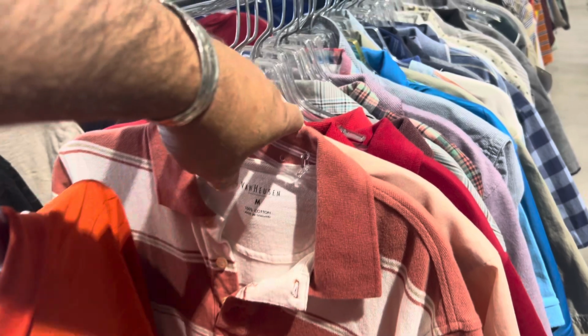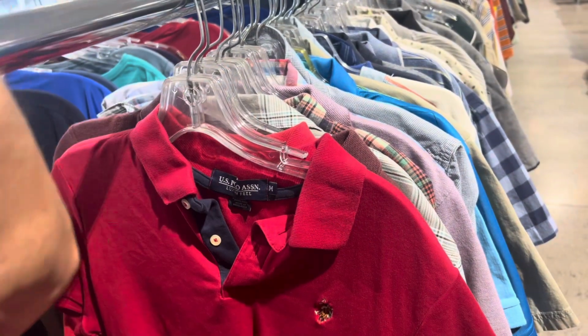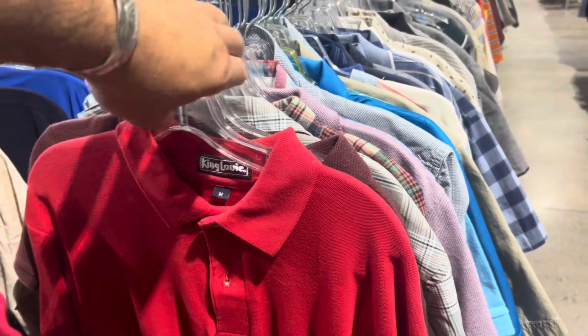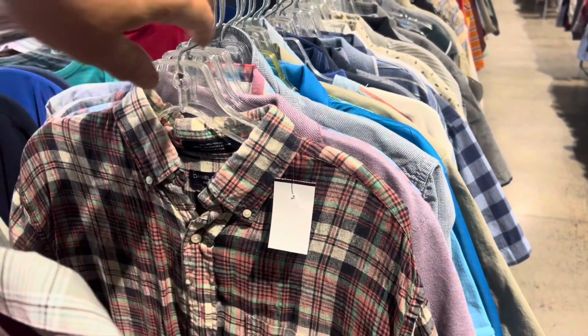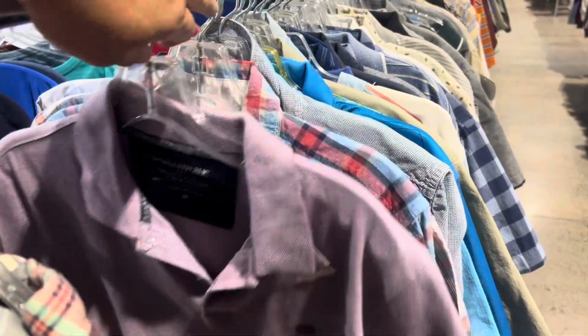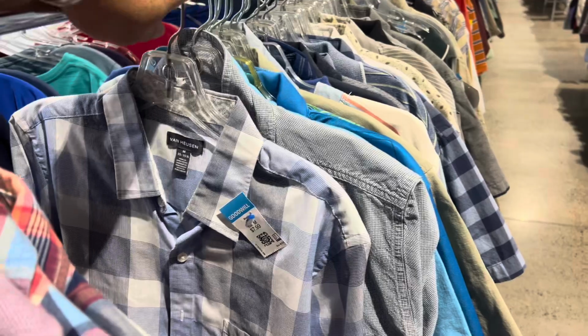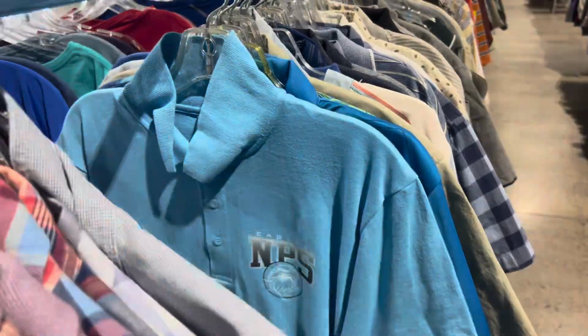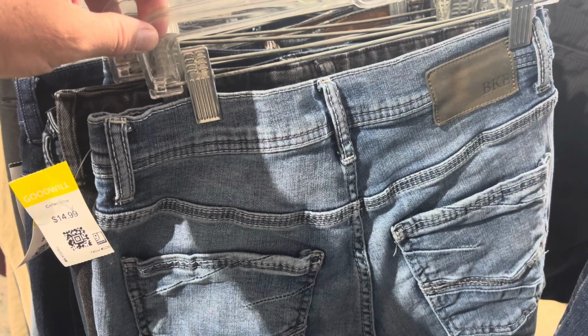All right, I'm in the polo section, and I'm really just looking for high-end premium golf shirts. I don't buy too much Peter Millar, Travis Mathew, as they're kind of saturated. But I like Rohback and Grayson. Those are great shirts. However, I don't find them that often, but keep an eye out for those. Good sellers.